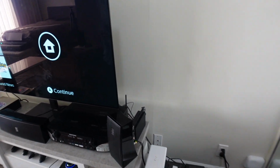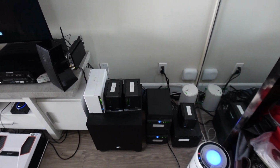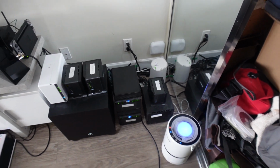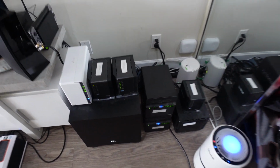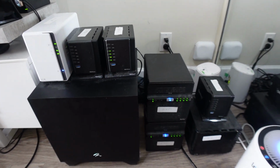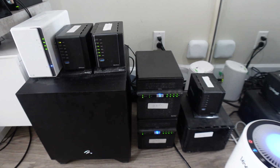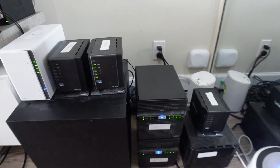All right, and let's go over here, this section of my living room. So I have an air purifier here that's always running, and then over here are my Synology disc stations. I have 7 of them. So I know that seems like a lot, but each of these are for different purposes. So let's go over each.